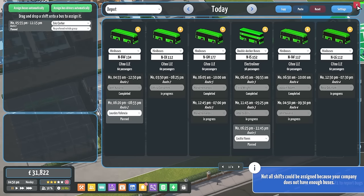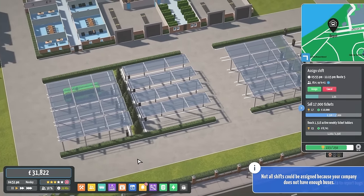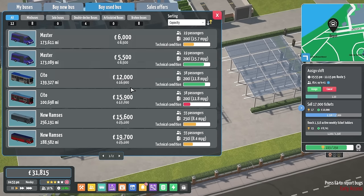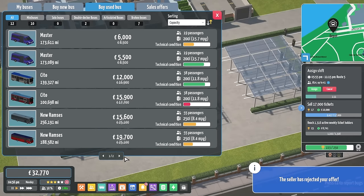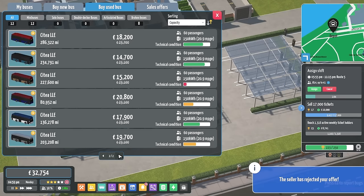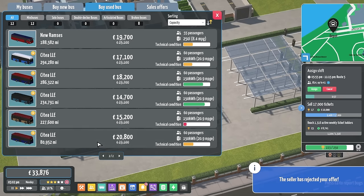But I can't assign enough buses. So back into play mode then. Right. We should be able to buy a secondhand bus now as well. So buy a used bus. Let me see what I can get cheap again. So any cheap Electrolines? Someone will accept for me. Anybody? Anybody want to take a cheap offer?